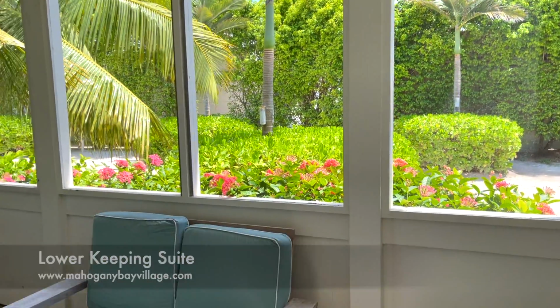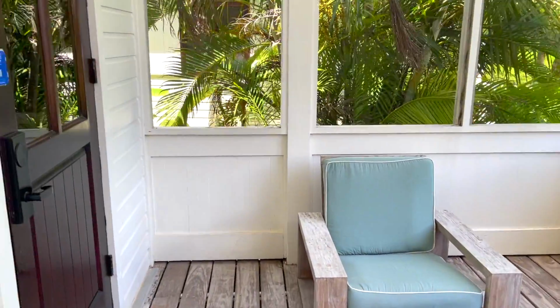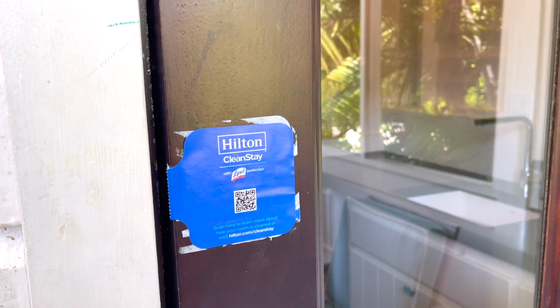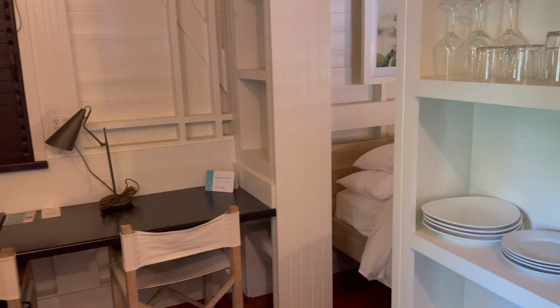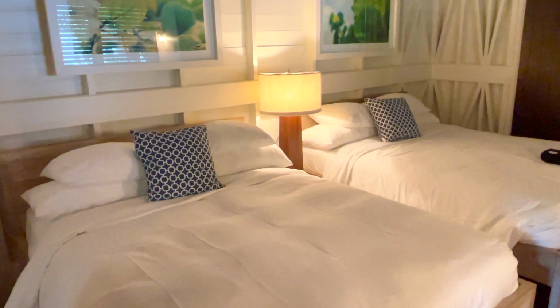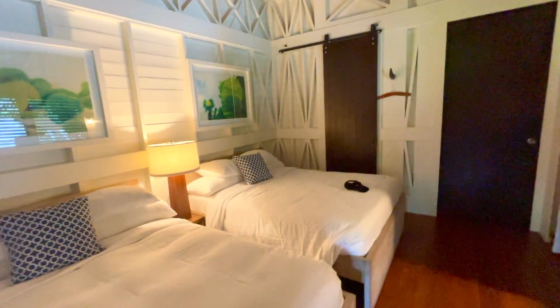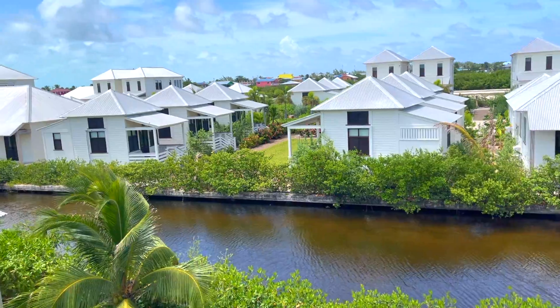As you enter, you will be welcomed by the spacious covered veranda, the perfect spot to drink your morning coffee or simply relax any time of the day. Each of the units is thoroughly cleaned and sanitized. Inside, you will walk into the dining area first, complete with dining wares, an oven, and a coffee maker. A few steps further is a cozy bedroom with two queen-size beds, an ensuite bathroom, and a rear porch that overlooks a saltwater canal and a beautiful resort neighborhood.